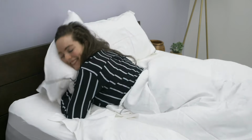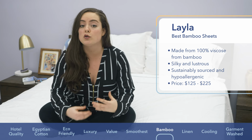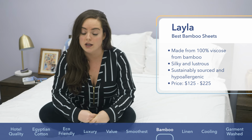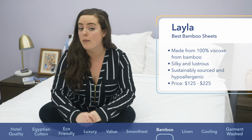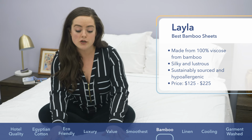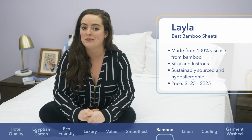And as you can see, these sheets have a beautiful luster to them. They're very silky smooth, but they're also still bringing those wonderful bamboo perks that we all love. They're extra breathable, they're durable, they're sustainably sourced, and of course, they're very, very soft. So if you're in the market for a sheet set made completely from viscose from bamboo, I'd heartily recommend giving these sheets a try. Now, price ranges from about $125 to $225, depending on the size you get.